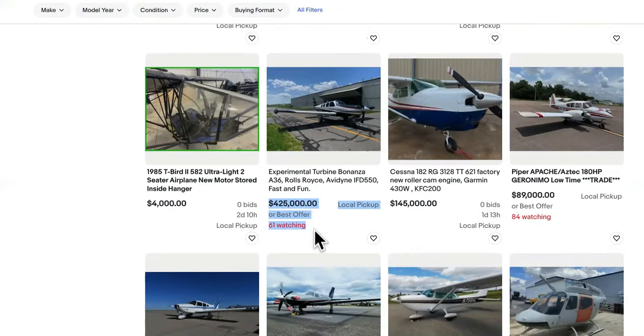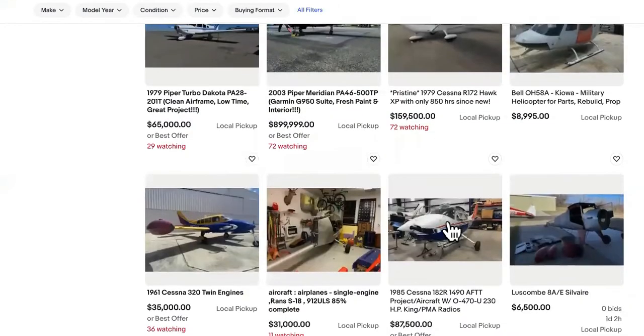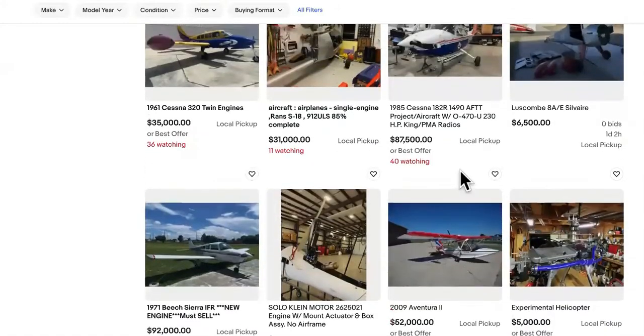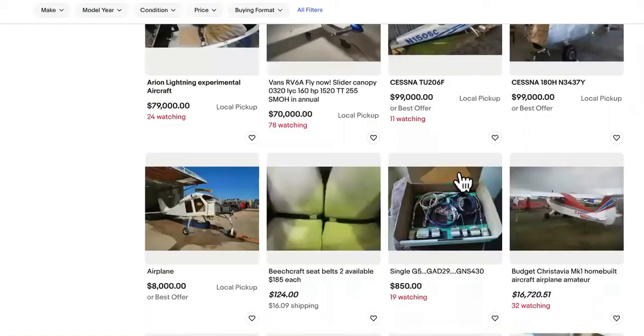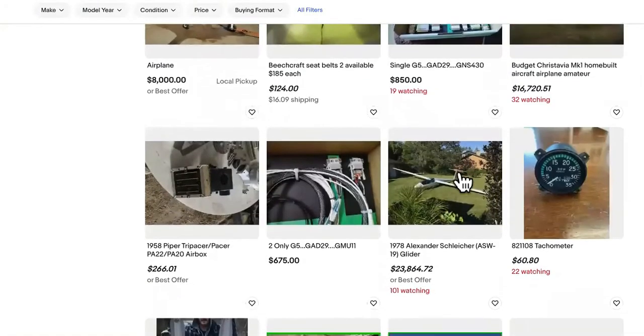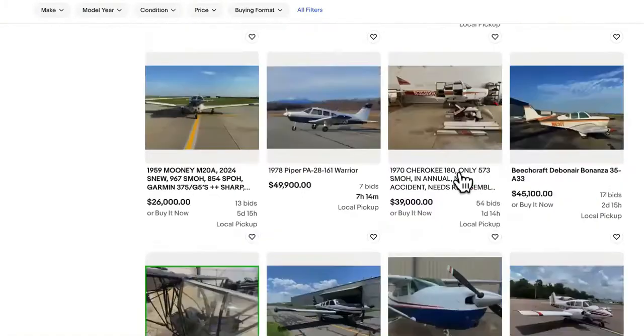There's 61 people watching it. They haven't bid on it yet or anything like that. But my point is this, guys. People are actually bidding and planning to pay for these aircraft off of a site, off of eBay. So don't think that you can't sell high-ticket stuff and have it delivered and have a gigantic cut off of this stuff. These are actual aircraft.